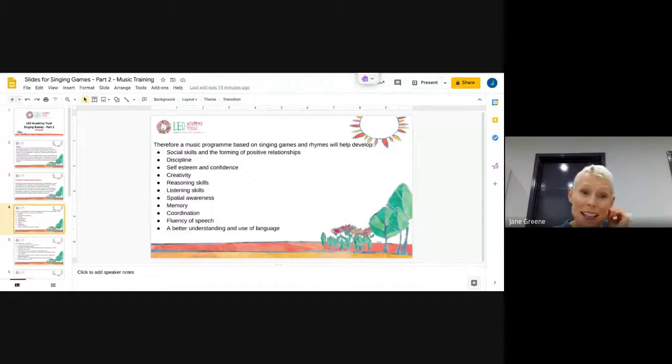With any type of music, listening is going to be a key skill that is developed, which is so important in all areas of learning, not just music. So it will help in other areas as well. Spatial awareness, particularly with younger ones, it will help them develop that sense of awareness, and memory and coordination. And it can help develop speech and a better understanding and use of language. So EAL children will benefit from these too.